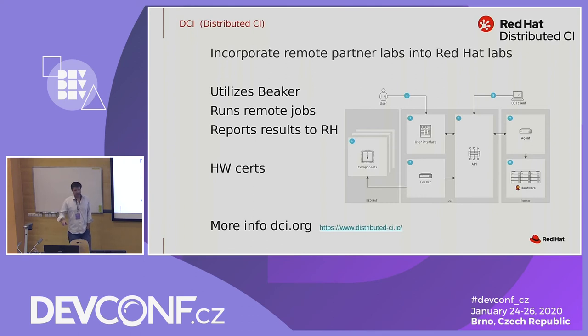And it uses Beaker underneath. So you got Beaker in both places, so it's easy for our CI system to interact with their lab. Now you can't just talk to their Beaker lab as is, because there's a thing called firewall. But what DCI does, it provides a public cloud instance where you kind of push to the cloud and pull it back down to the lab. So it's an easy way to get through the firewall, and they set up this unique network lab situation. So it allows us to easily engage in these partner labs quickly.